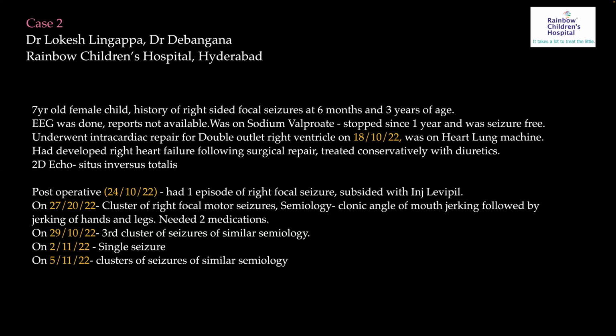So next case, Devangana. Yes, sir. This is a 7-year-old female child. She had a history of focal seizures, started at 6 months of age initially, and she had the second seizure at 3 years of age. The seizures were right focal motor seizures. EEG was done, but reports were not available. MRI was not done initially. She was started on sodium valproate, which was stopped 1 year back, and she was seizure-free for 1 year.